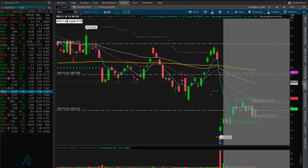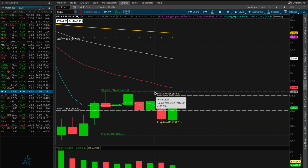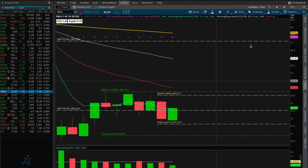Roblox, RBLX, is an inside week, and it moves about $1.83 per day. But again, the weekly target is: above $33.51 gives a target of $33.71. Below $31.61 gives us a target of $30.84.